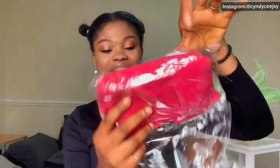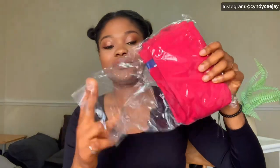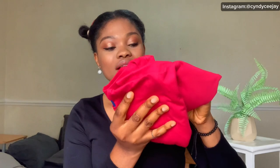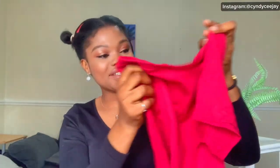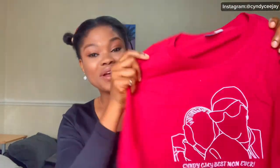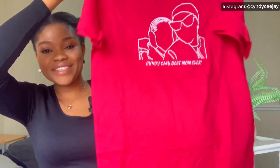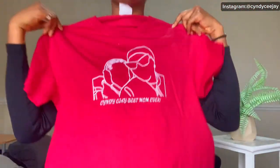All right, let me show you guys the hoodie. So I chose this color as well. They had white, black, different colors. I remember choosing this color, but I was thinking it was a hood. I didn't know it was a top. Anyway, this is beautiful, you guys. Oh, so this is the full length. It's just a top. Well, I'll wear this top and show you guys.